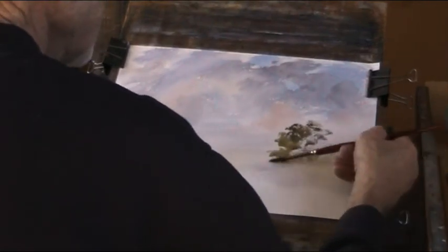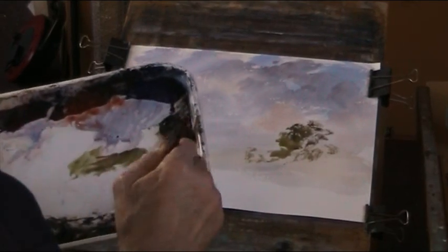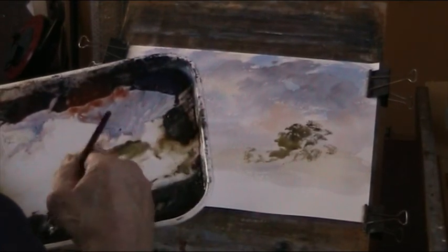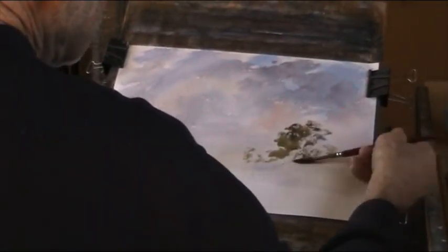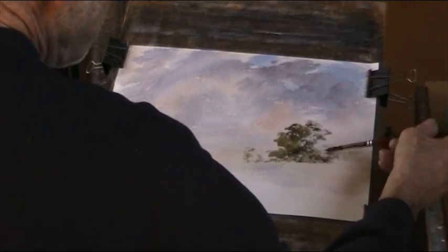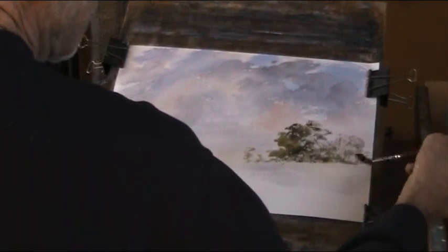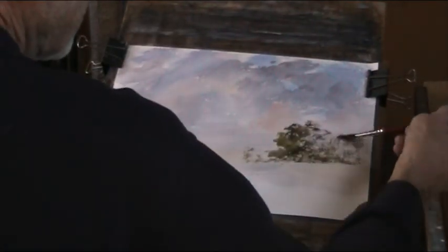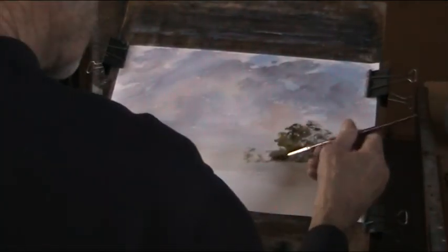Just a clump of trees in there, and I can add darker notes to this. Let's just come up here with that, and this is going to be a study in trees. Right, that's a good start, isn't it? So what we're going to do is a landscape, yeah? I will put some branches and trunks in here.